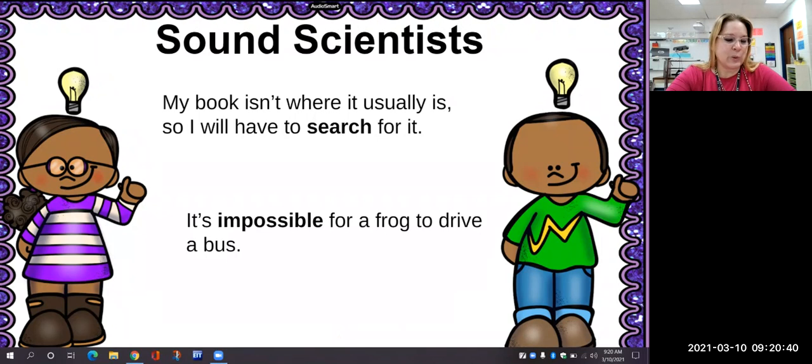Now, how many sounds do you hear in the word search? Stretch that out. How many do you hear? Okay, so I hear search, search. So I hear three sounds. What is the third sound of that word? Search. So the third sound is the ch sound.